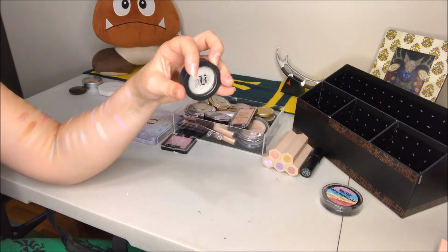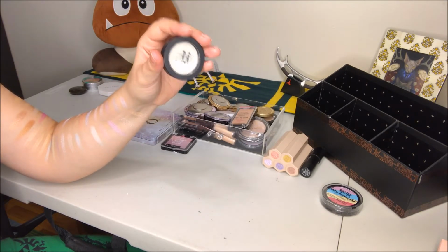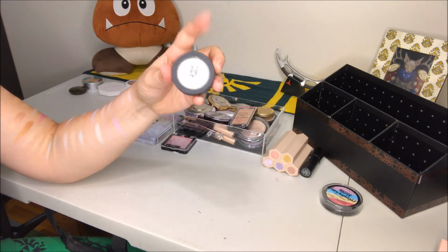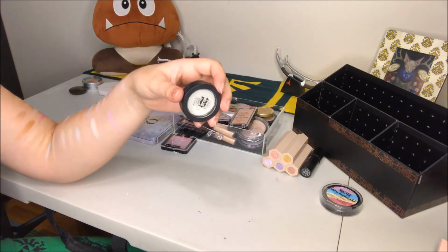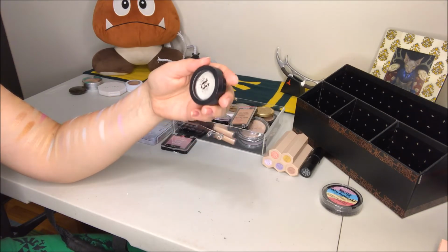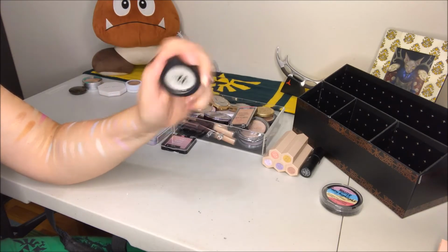And also, if you didn't know, this is an exact duplicate, and I mean exact duplicate, for the Becca Vanilla Quartz shade that just came out. I went and swatched both of them next to each other on my arm in Sephora. I took a photo of it. I'll see if I can scrounge it up. But I took a photo of it right next to each other. They're exactly the same. There's no difference.